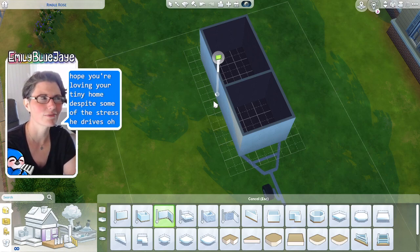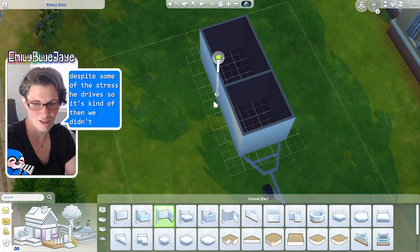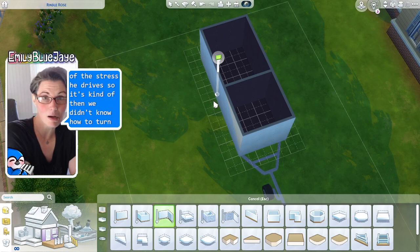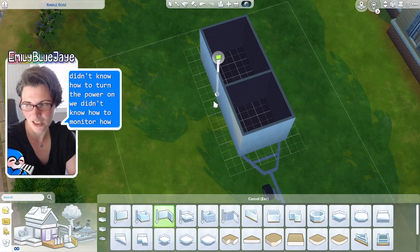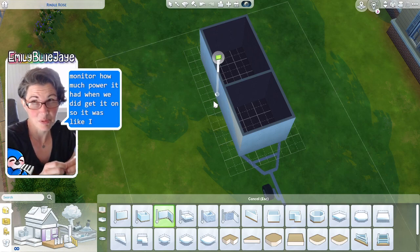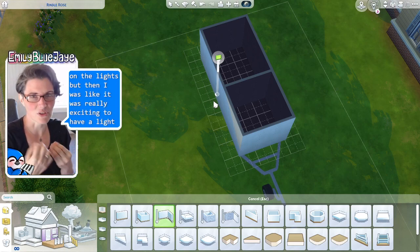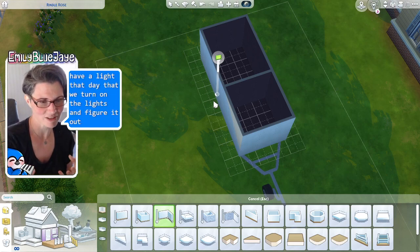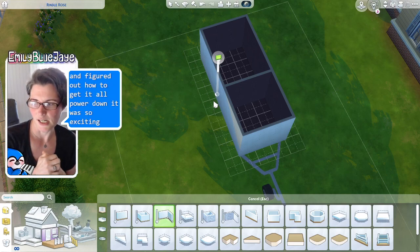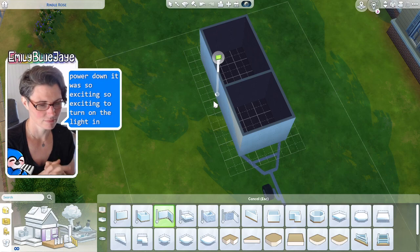Oh, it's kind of... Okay, so that's where I try to frame it as, like, it's an adventure. Like, we moved in. We didn't know how to turn the power on. We didn't know how to monitor how much power it had when we did get it on. So I turned on a light, but then I was like, shut off the light. We don't need it. But it was really exciting to have a light. That day that we turned on the lights and figured out how to get it all powered on, it was so exciting.